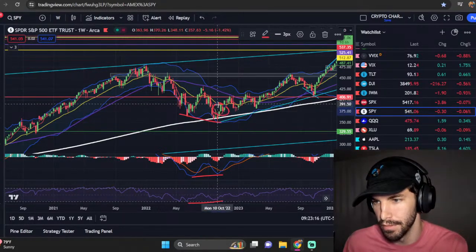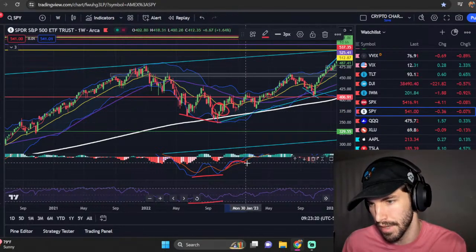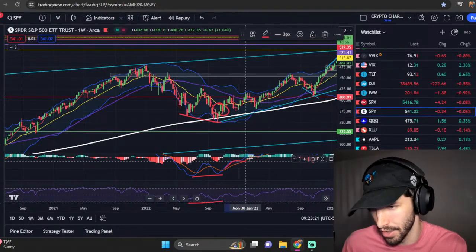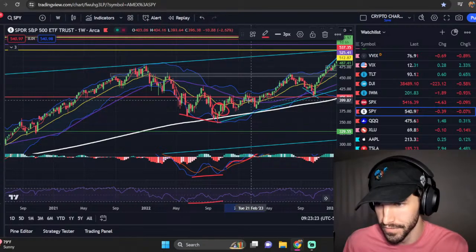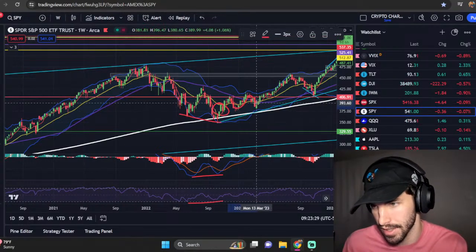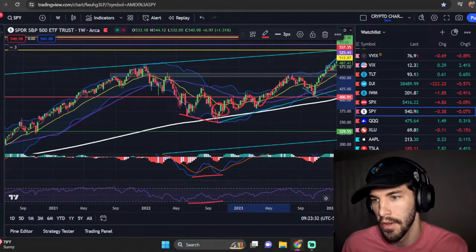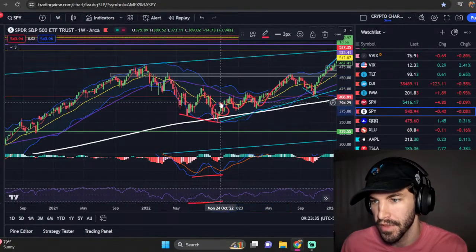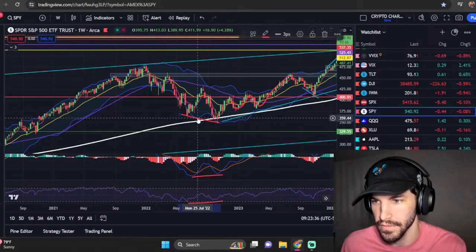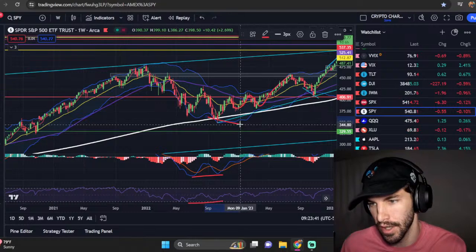Great signal, boom. Now you just say that divergence, okay, if this weekly ever pulls back over, I know to get out, but now you just go ride that weekly. If you want to risk manage, then you can say, okay, sell on the daily, buy back in on the daily, sell on the daily, buy back in on the daily, and boom, you'll catch the big move. That's how it's done.